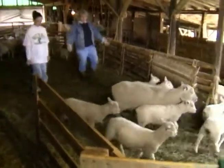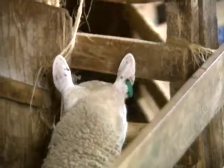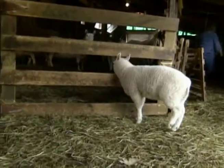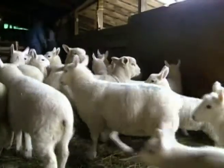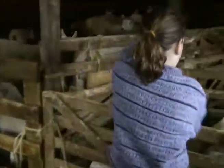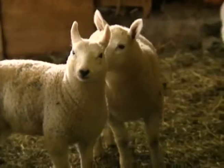Before long, the barn is full of lambs. Danielle helps Nona separate them. Nona works with some neighbor girls who want to show lambs at fairs in the fall. For now, the lambs have numbers on their backs so Nona can tell them apart.